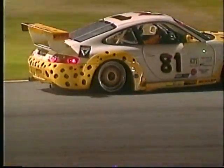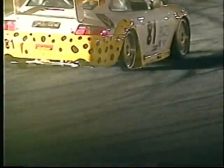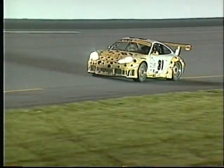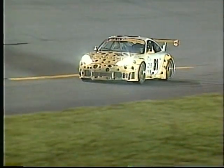And, oh, he's done some damage. Now, he's got to be careful because he's got quite a long way to go on that flat tire. And if he goes too fast, it's going to do a lot of damage to the car, to the oil lines down there, oil radiators.